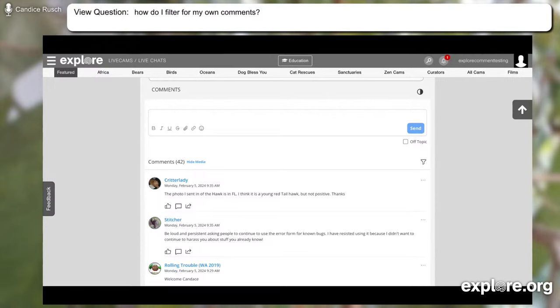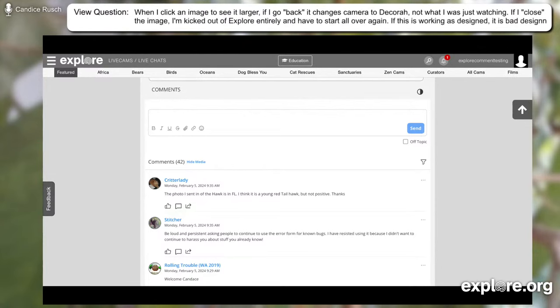Next problem: if I click an image to see it larger and then go back, it changes the camera to Decora, not what I was just watching. If I close the image, I'm kicked out of Explorer entirely and I have to start all over again. If this was how it's designed, it's a bad design.